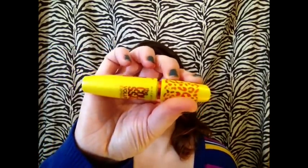And the next items I picked up were from Rite Aid, and that is because they were having a buy one, get one half off on Maybelline. And the first item I picked up I've had on my list since I saw the coming soon sign, and that is the Colossal Volume Express Cat Eye Mascara. And I really, really like this. I've been wearing it now. It doesn't give you as much volume as I thought it would, but it is very defining, so I really do like it for that.